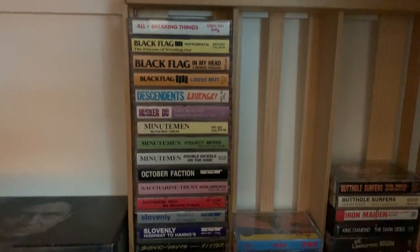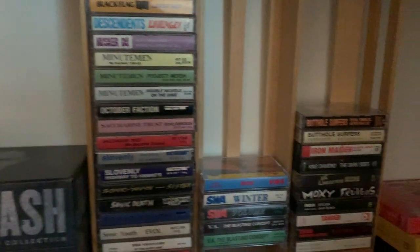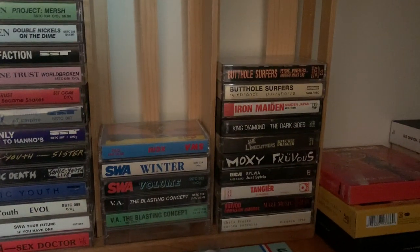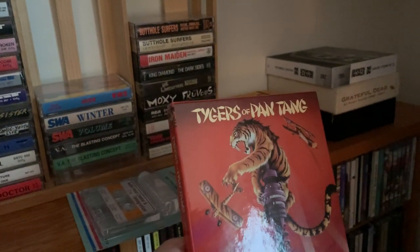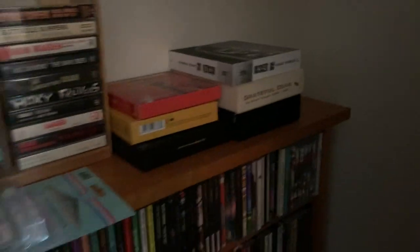There's my Johnny Cash box set. I got some cassettes. Lots of SST cassettes. Some box sets, collections. Here's Tigers of Pan Tang. I got Bread, Husker Du, Grateful Dead. And then up top here, I've got some box sets over there. I did some reviews of those.